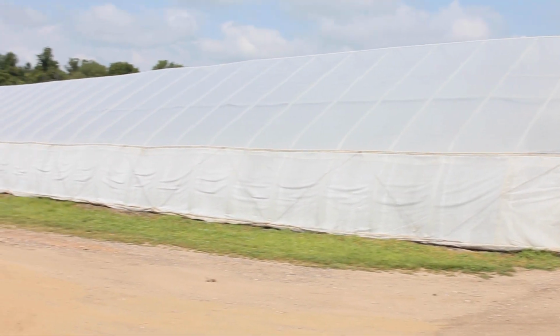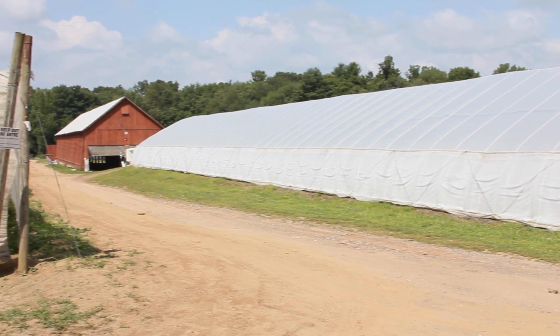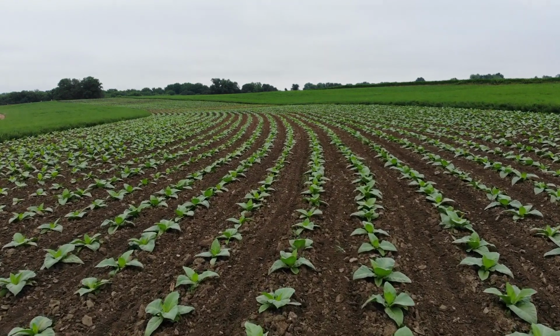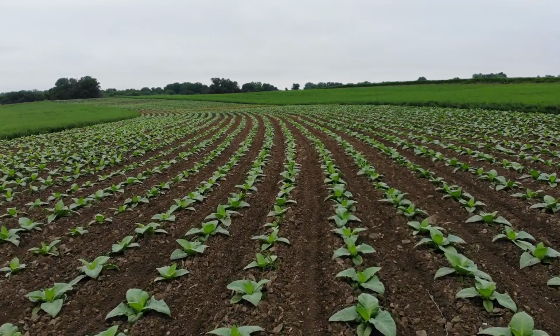what they're talking about. But aside from cheesecloth and canvas, the shade could be provided by a greenhouse or a tree, and in some instances even clouds themselves, like in Ecuador. Ecuador is known for having a consistent cloud cover during growing season, and this is why Connecticut seed tobacco varietals are so close in flavor when they're grown there.